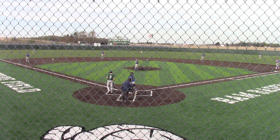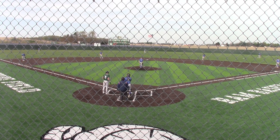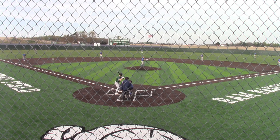Pitches a strike. Reed listed as 5'10", 165. Something here too. 1-1 pitch coming. Pitches low to Eli Plasman. Two balls and one strike.